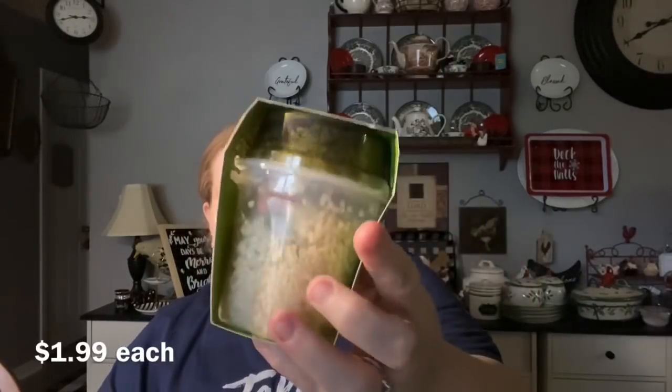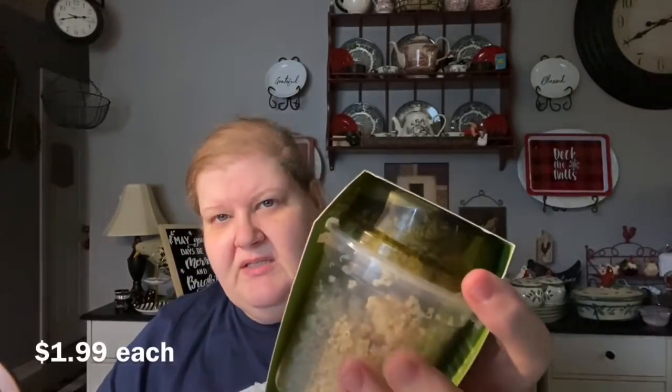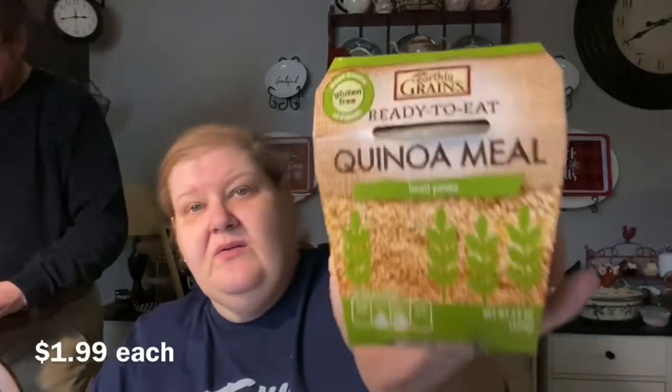I got these quinoa meals. I thought I had one before. I feel like my sister told me they were really good. They're ready to eat quinoa meals. It's got the sauce on top and the quinoa on the bottom. You basically just pop it in the microwave. You could eat it cold, but pop it in the microwave, pour the sauce on top if you want to. And this one is basil pesto, and this one is artichoke and roasted pepper.